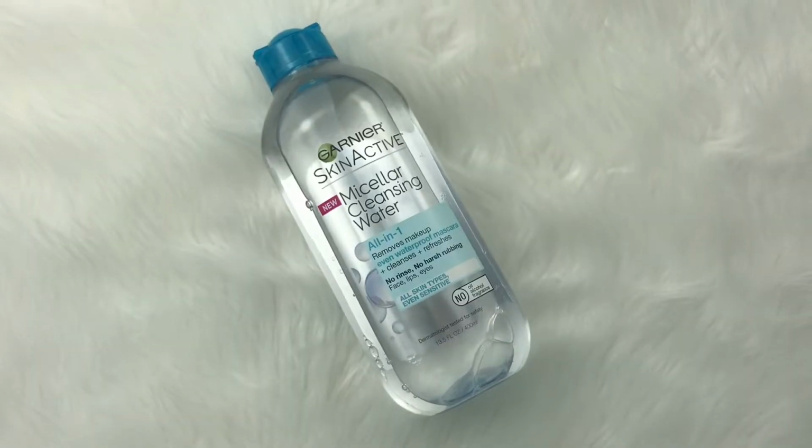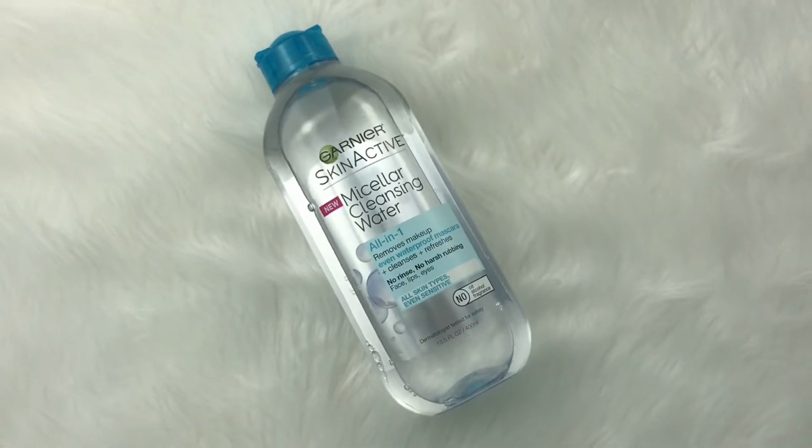So my last favorite product is the Garnier Skin Active Micellar Cleansing Water. I actually did receive this for free from Influenster, and I'm always kind of iffy about receiving something from Influenster because I'm like, what if I don't like it? And I have to state that I don't like it, and I feel guilty. I'm always going to be honest with my opinion, but it does make me feel a little bad hating on a product, but I actually love it and I'm so glad.